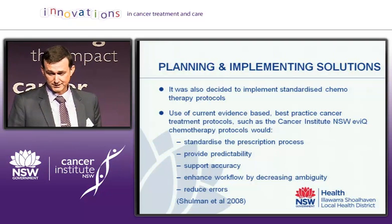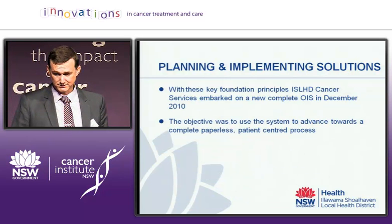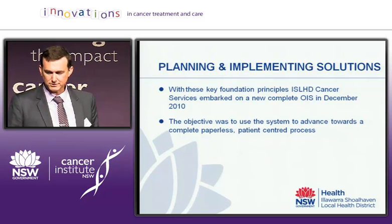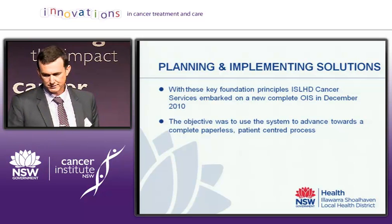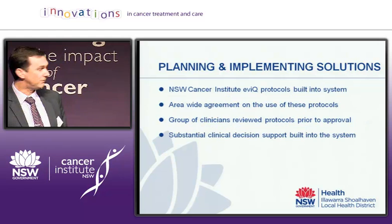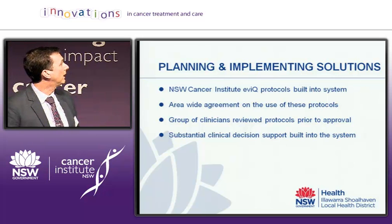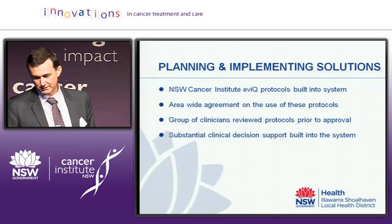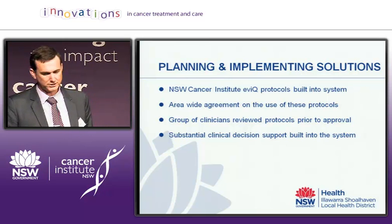So as a key foundation, we went live with this in December of 2010, and it was used to advance towards a completely paperless, patient-centred process. So we built New South Wales, as I've probably mentioned, EviQ protocols into the system. We had an area-wide agreement, so all the doctors agreed to this. And prior to getting them live, we had a group of clinicians, nursing, pharmacy, doctors looking at each of the protocols prior to approval.